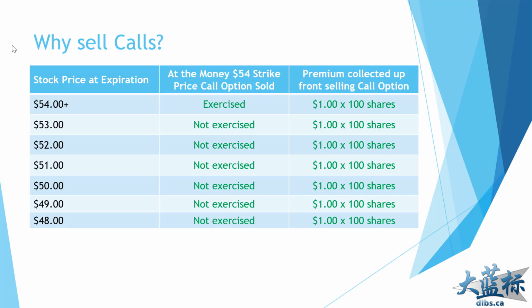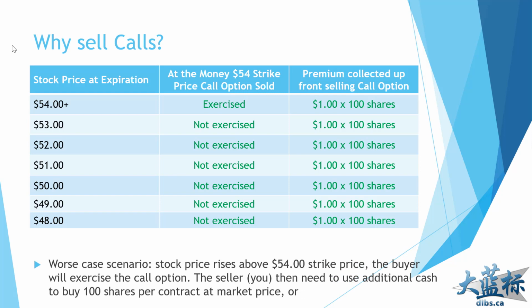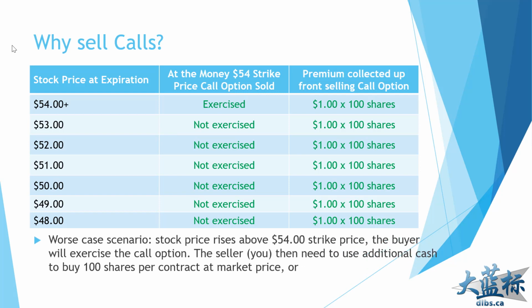So how do you determine which strike price to go with? Well, we will show you some tools using Options Play to help you make a more informed decision. And again, the worst case scenario is if the stock price rises above $54, the buyer will exercise the call option. And if you are doing this in a naked position, meaning you do not own the shares, then that is the risk that you take: being forced to buy the shares at a higher price.